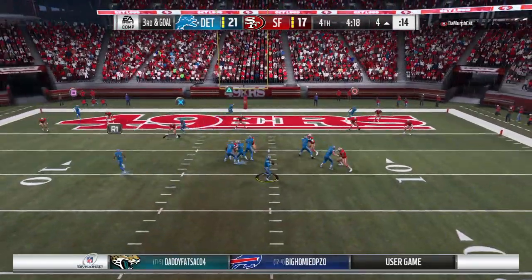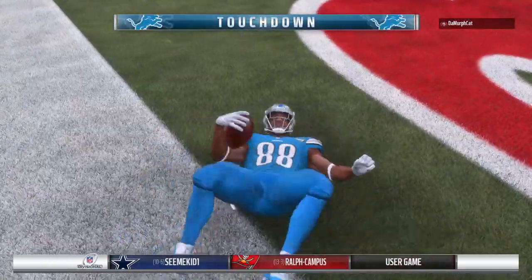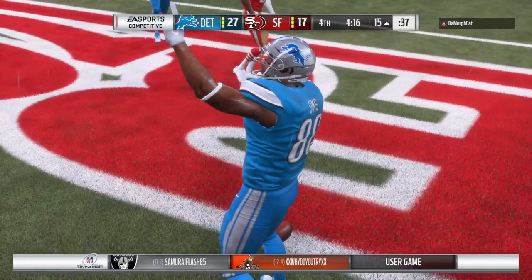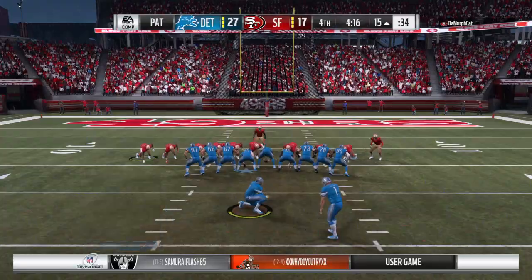Taylor. And he's got his man. It's caught for a Lion touchdown. Deion Sims from 4 yards out. And the Lions add on to their lead.